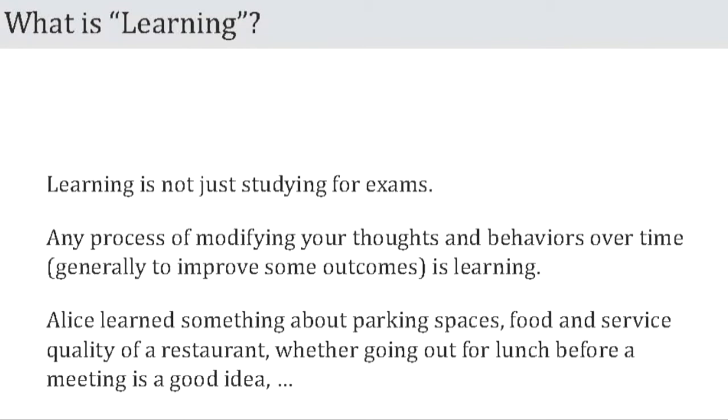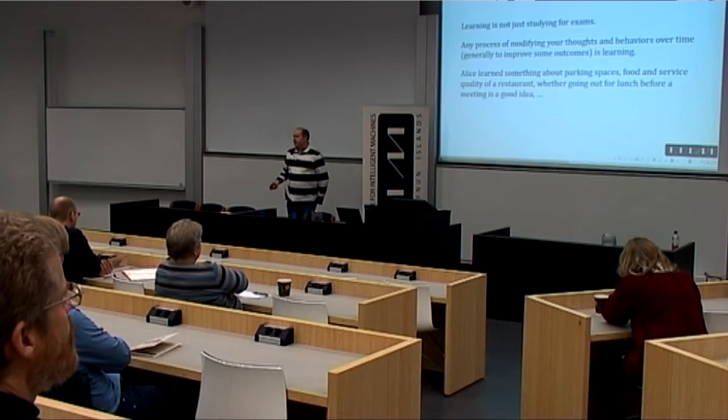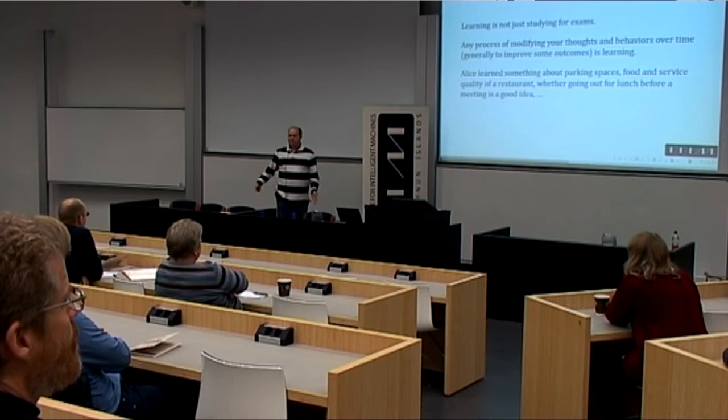In the example here, Alice learned quite a lot about parking spaces and food and the quality of service. She was late coming back for her meeting. The idea of why this is learning is, if you think about just looking at the parking space, she went and looked at that spot because she thought that oftentimes there was a space there. Well, if she keeps looking there over and over again and there's never an open space, she's going to eventually stop bothering to do that. She's learned that that's not a productive strategy. That's really the kind of learning that we're talking about here. It could be anything very broad. In general, it's modifying your behavior over time.